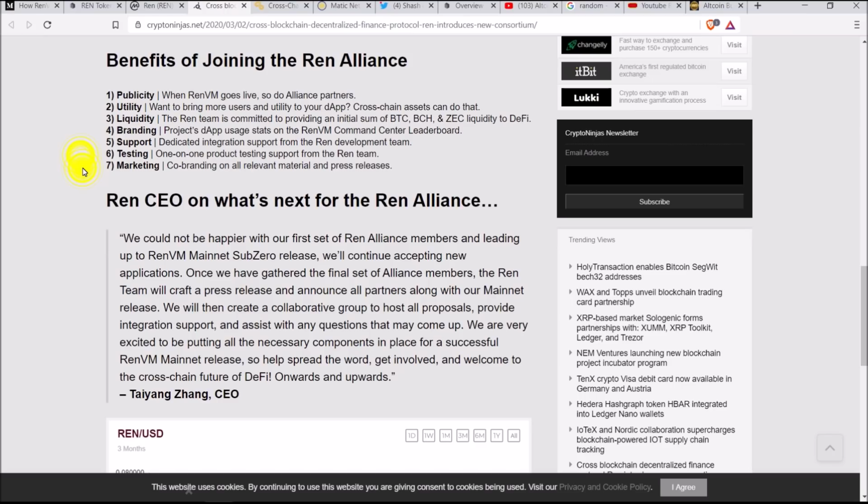Here is what the CEO of Ren had to say about the alliance and what is next. Quote, "We could not be happier with our first set of Ren Alliance members, and leading up to Ren VM mainnet Subzero release, we'll continue accepting new applications. Once we have gathered the final set of alliance members, the Ren team will craft a press release and announce all partners along with our mainnet release.